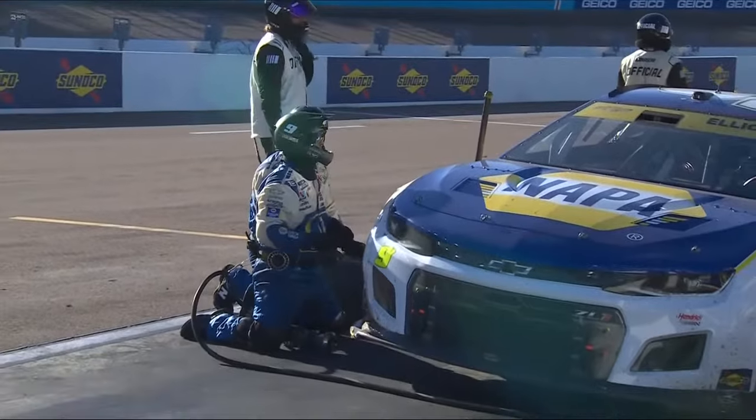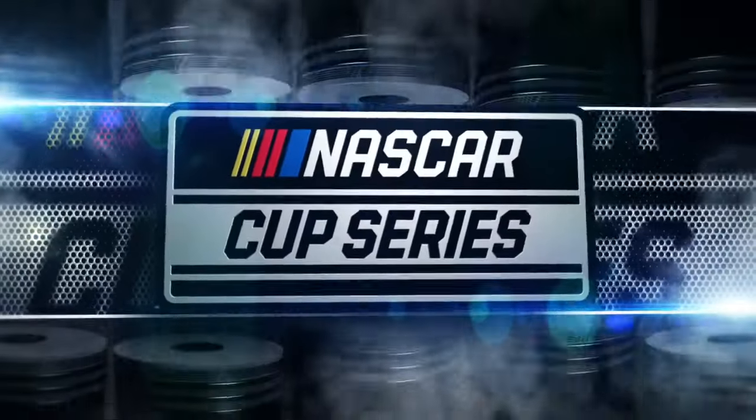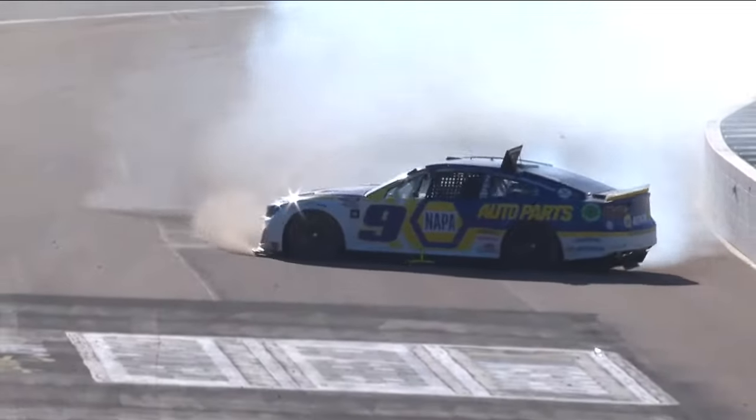And you're seeing one of the crew members, looks like he's saying bent. So he is talking to the crew chief. They're going to put a plan together. They are on the damaged vehicle policy. The first championship four really in a bad position now for Chase Elliott.